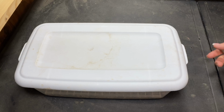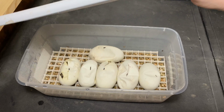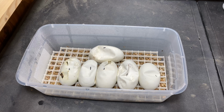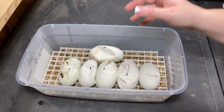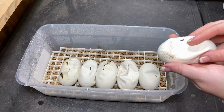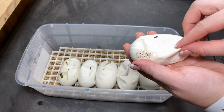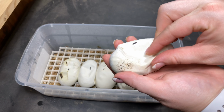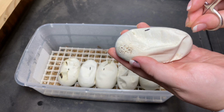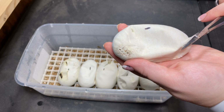Alright, so let's get started. Clutch number 7. Like I said, I've already got a couple pippers here. This is the last clutch I have in the incubator right now. And let's start with this one. So this is the Lemon Pastel to the Albino possible het pied. So the only 2 things we can get here is pastels and normals. So nothing special. But they will be het.